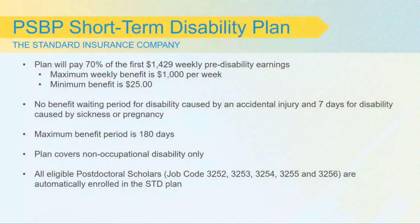Short-term disability. Short-term disability is a great program. It's income replacement when you're disabled and not able to work. And the plan will pay 70% of your earnings. And your doctor is the one who determines when you are disabled and when you're able to go back to work. And there is a waiting period for 7 days.